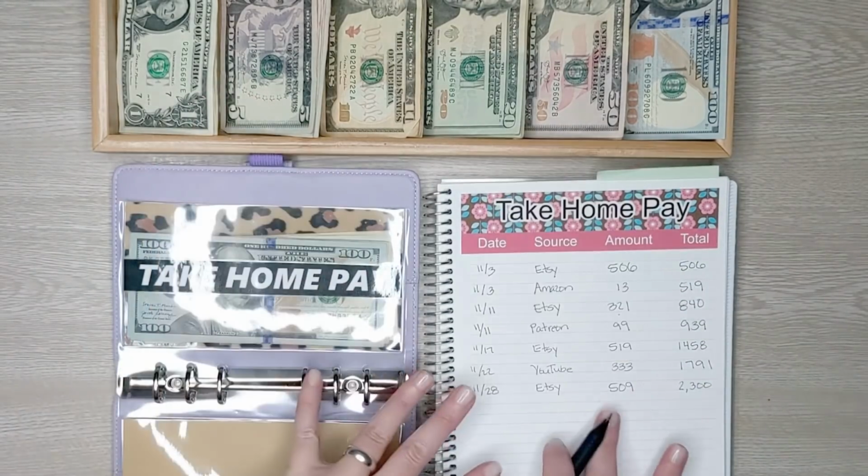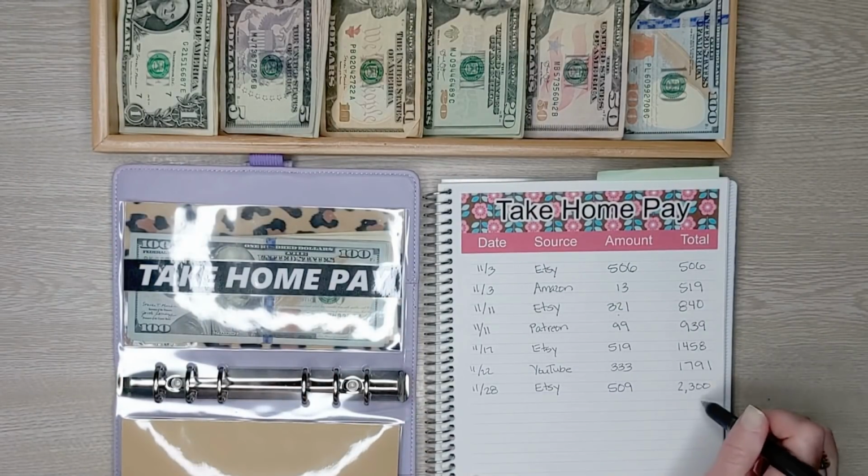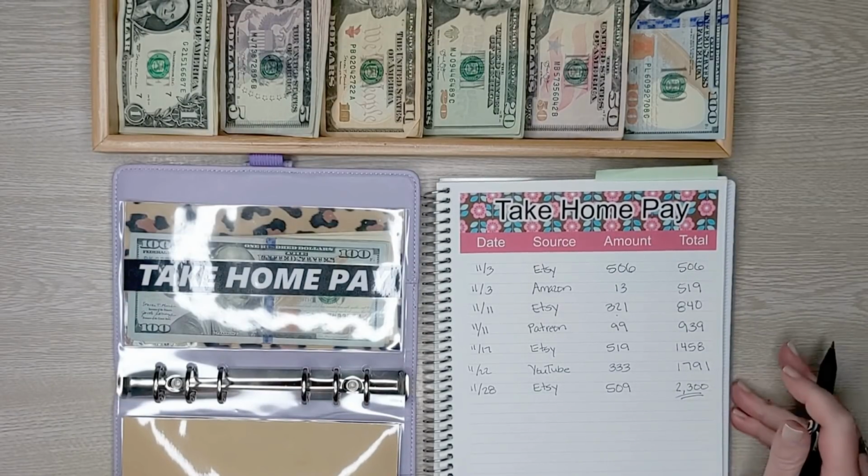Okay, after I do this, because I don't want to get distracted, let's go back and look at last month compared to this month and see how much we made this month compared to last month. This has got to be, seriously, it has to be my highest month ever.